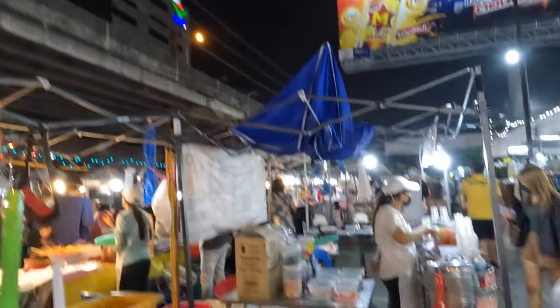From the bottom, that's yogurt. The second layer, that's blueberry smoothie. Third layer, that's condensed milk. Fourth layer, that's the Oreo. So, this one right here. Again, this lady. I don't know where she will be next time, but you have to find this lady. She makes the best smoothie. Absolutely worth the money as well. It's 30 baht.